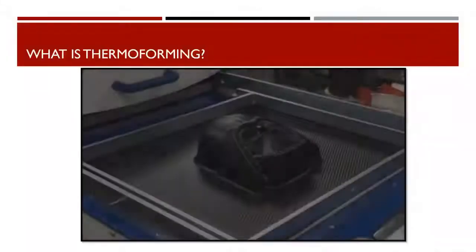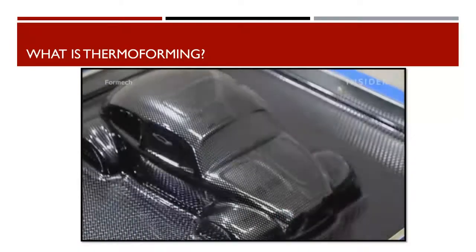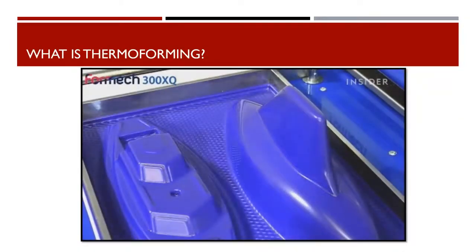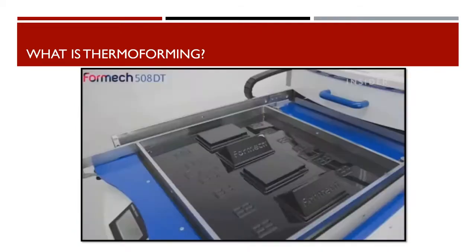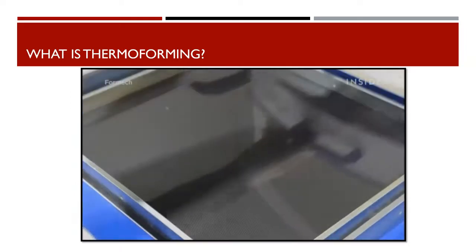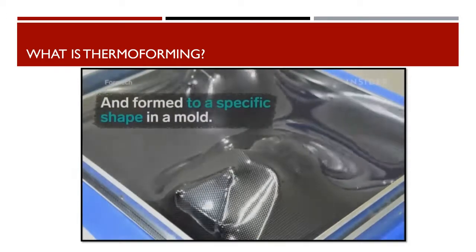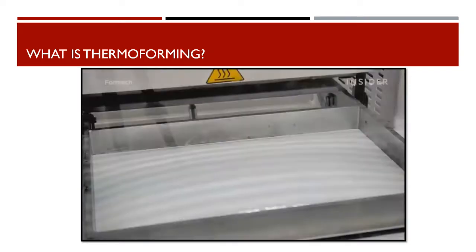This video basically shows you what thermoforming is. It shows you that we can use a variety of materials, a variety of finishes with different textures. We can even do distortion printing in some cases of what we're wanting to form. But basically, a sheet of material is put in, it's heated, and then it's formed into the shape that we want to form it into, where it's allowed to cool and retain the shape of the part.